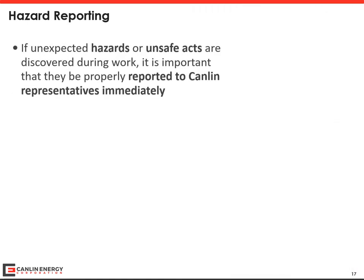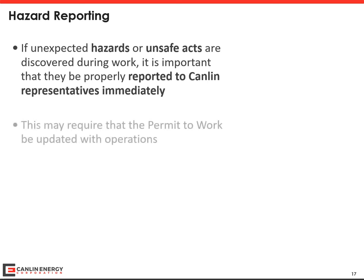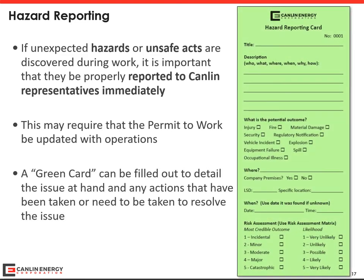Hazard reporting. If unexpected hazards or unsafe acts are discovered during work, it is important that they be properly reported to Canlin representatives immediately. This may require that the permit to work be updated with operations. A green card can be filled out to detail the issue at hand and any actions that have been taken or need to be taken to resolve the issue.